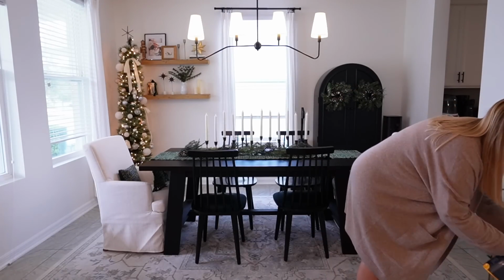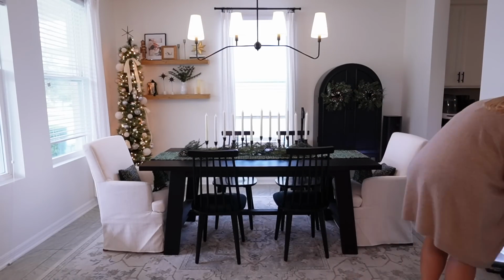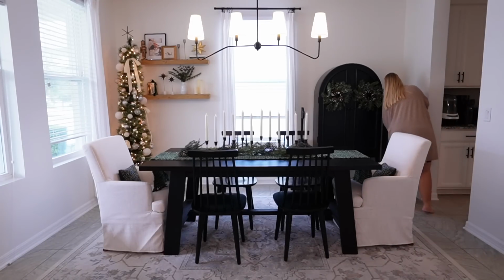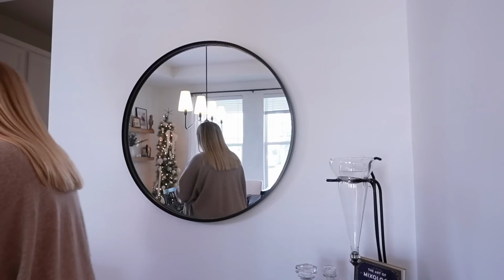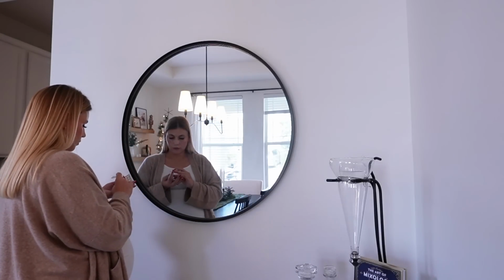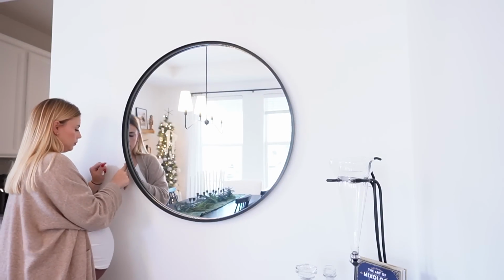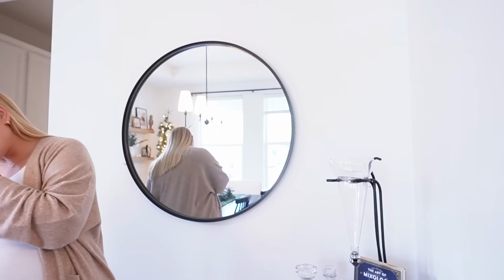And then the finishing touch for this space, I almost didn't do it, but then I just felt like it looked a little naked without it. I like to add a garland around this round mirror. I always am going to add greenery where I can. I just love it. I think it looks so pretty, and I like my house to feel like a little forest on the inside.